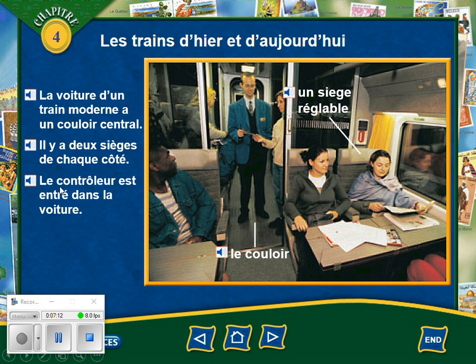So the contrôleur entered, this is the past tense, passé composé, entered the car. And in French we say dans la voiture, in the car, because remember, it's very literal. When you're in the train, you're not on the train, like in English we say you're on the train. That would put us on top of the train. But we are actually in the train. So the controller entered in the car.